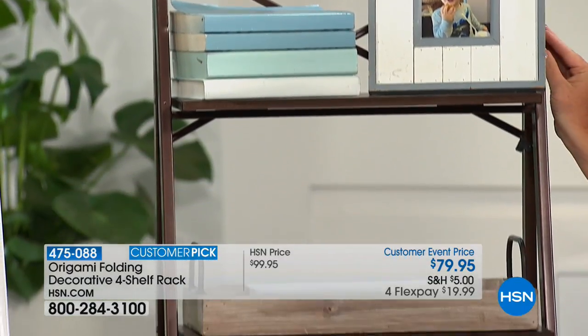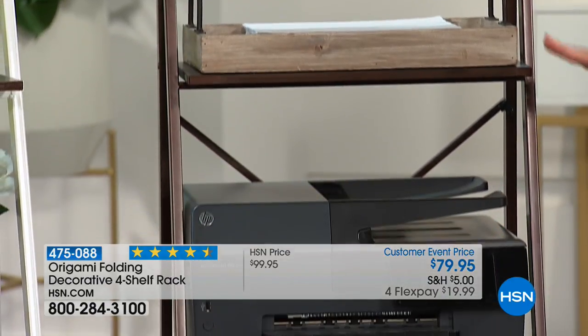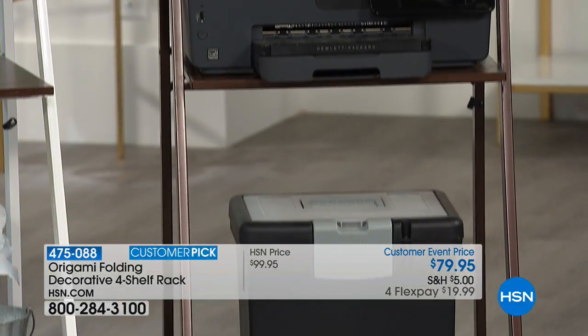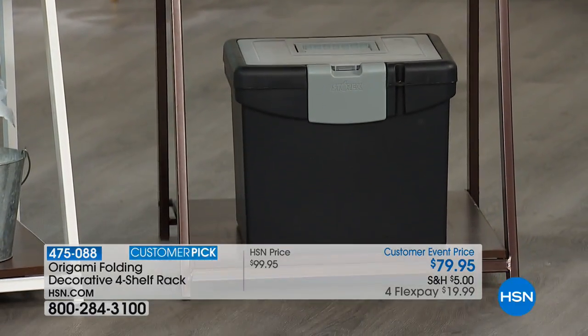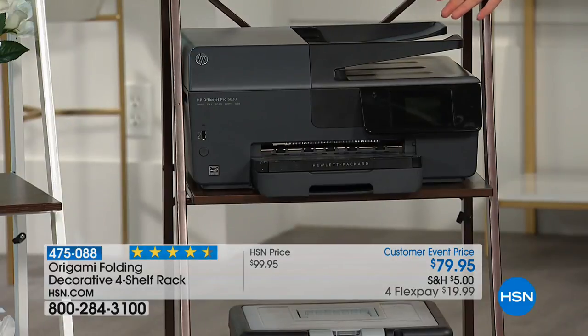There's little specks of gold in there, so I know if you have a lot of wood tones in your house, this is going to match it. But this is what we're talking about, substantial weight capacity. Each one is going to hold 30 pounds worth of weight. Each shelf. So look at your full-size printer. Fits perfectly fine right here.